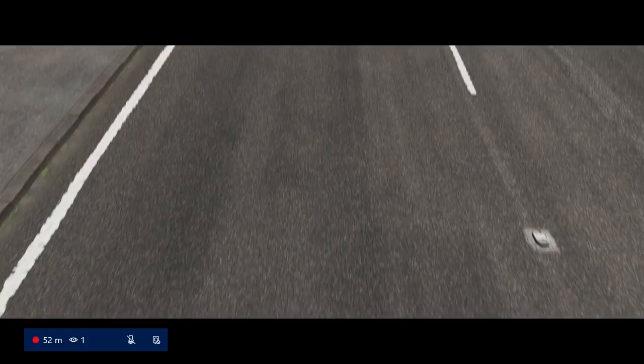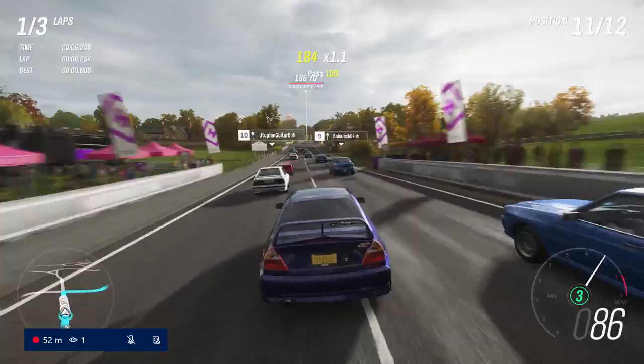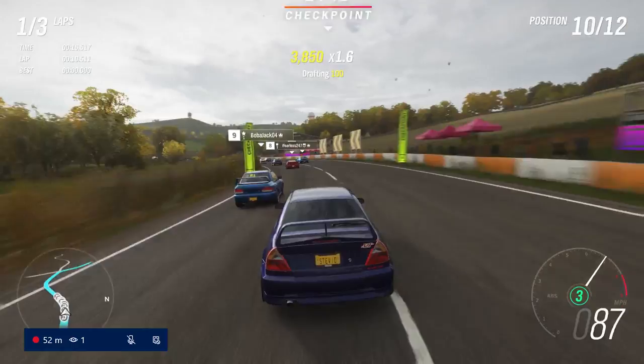That was my warm-up race. Now there's no excuses. No excuses for a loss anymore. Even though I just lagged really hard and the Drivatars just bumped me around, but we're still not going to use that as an excuse.